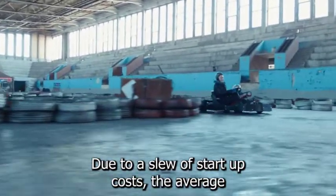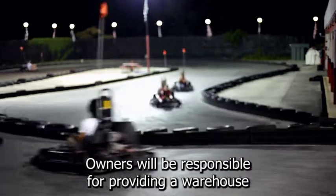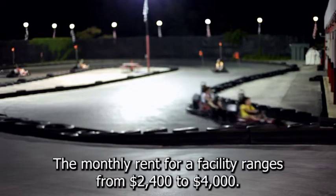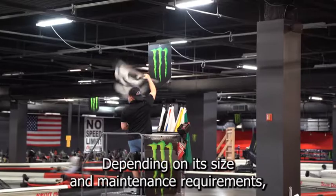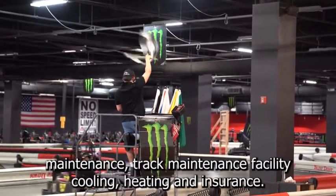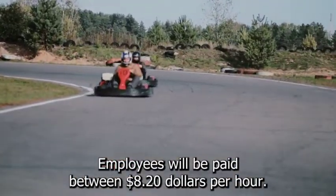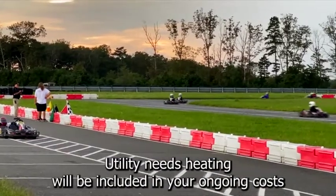Due to a slew of startup costs, the average go-kart business can cost up to $300,000 to launch. Owners will be responsible for providing a warehouse, a large number of carts, gasoline, maintenance tools, insurance, track materials, and safety equipment. The monthly rent for a facility ranges from $2,400 to $4,000, depending on its size and maintenance requirements. A go-kart company should budget for cart depreciation, gas, cart maintenance, track maintenance, facility cooling, heating, and insurance. Depending on their roles, employees will be paid between $8 and $20 per hour. You can expect to pay between $200 and $400 per month for your warehouse's utility needs.